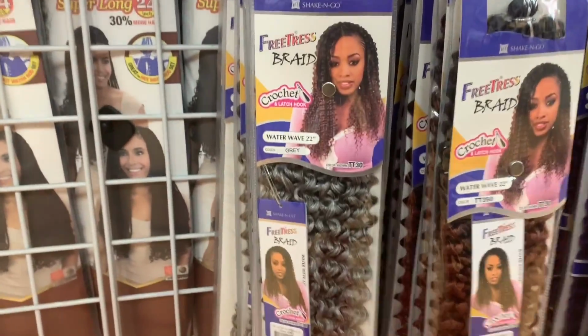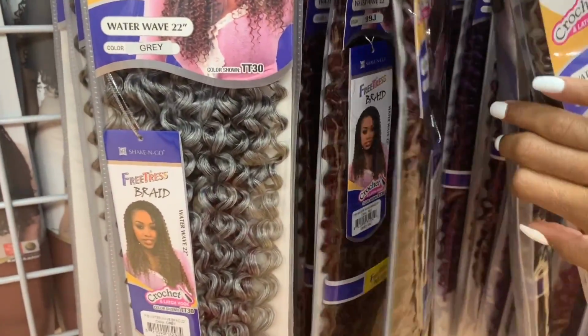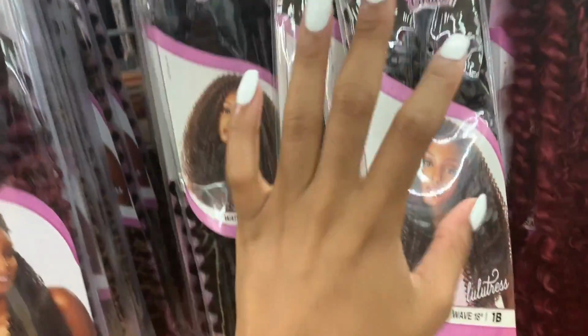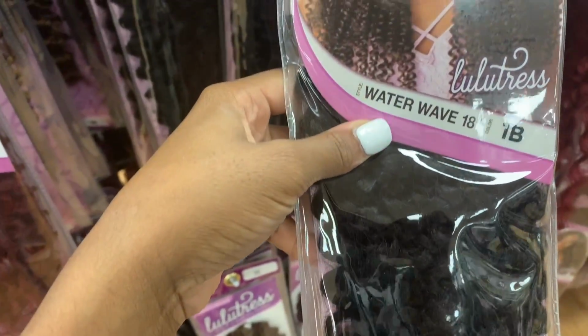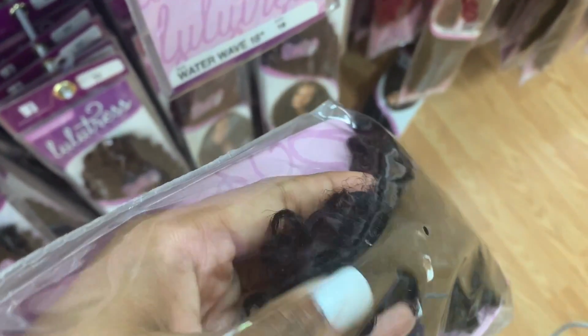Okay, so I found Water Wave, but this is gray. This is, what is this? Burgundy? Like, they don't got no black. Purple. Don't nobody want this daggone go-go curl. So I found another Water Wave, but it's by a different brand. I'm not sure how the hair is gonna feel. I'm about to try to open it. Oh my god, I can't open it. Oh wait, yes I can, I think. I'm about to go feel the difference.